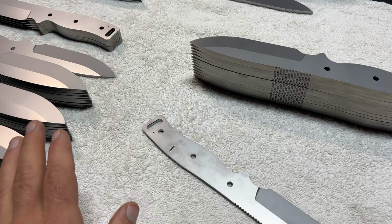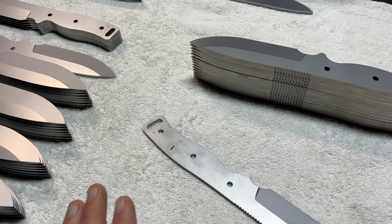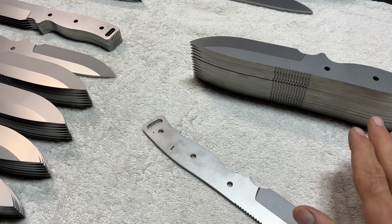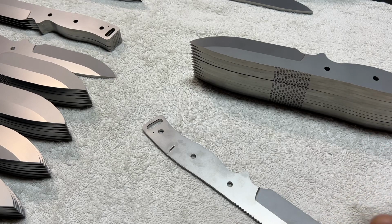Of these 100 parts, 80 were GSO 5.1s. Of those 80, 15 had visible inclusions. They're not all bad, but that's 20% of what I surface finished yesterday. That's insane. And I just want to show you a few things.